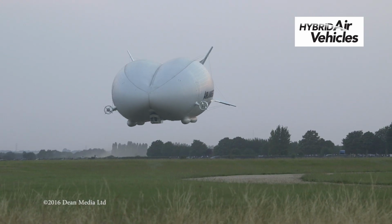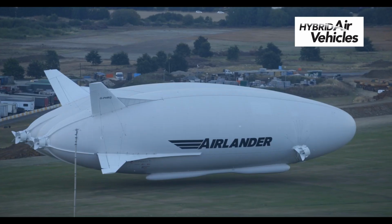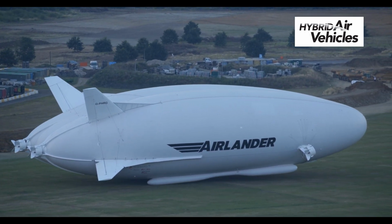So our long-term plan for our company is to move to a product called Airlander 50 in the early part of the next decade. That will carry 6 shipping containers, 50 tons of equipment, and take it to any flat surface that you want to land on anywhere around the world.